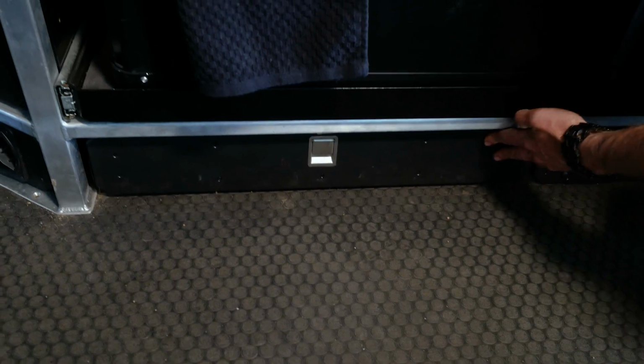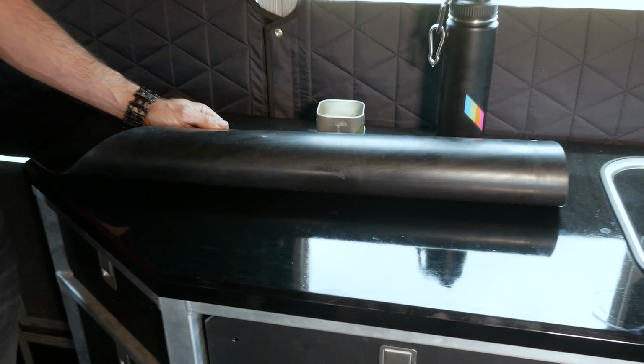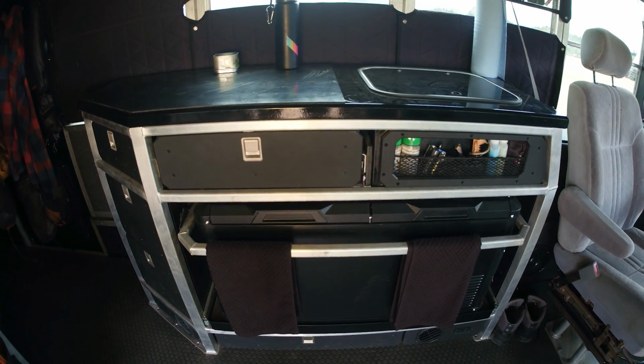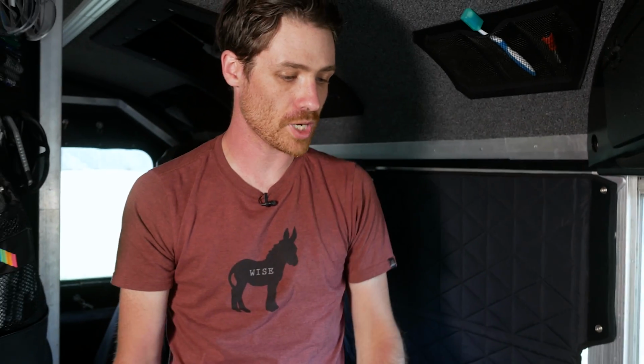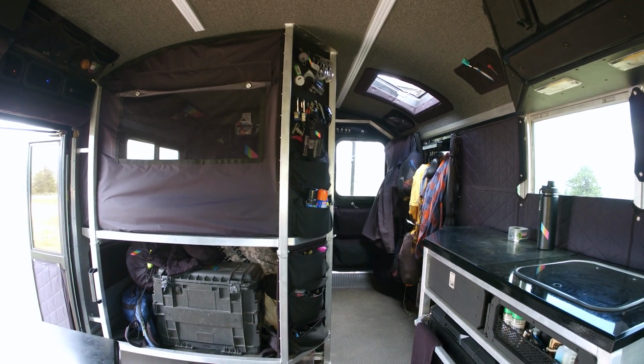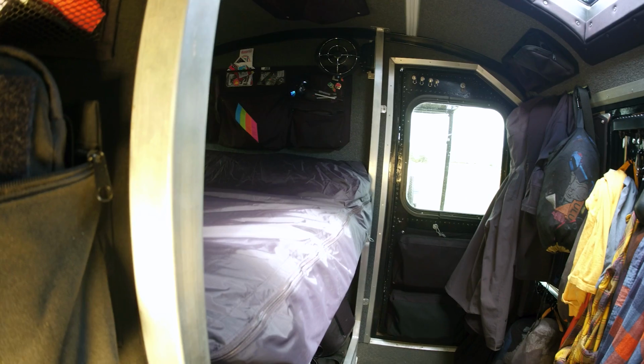I've got these rubber mats on my countertop that help me avoid messing my countertops up too bad, and that's been great. These countertops are just painted and polyurethane, so they are more fragile than a proper epoxy countertop, but these rubber mats have been great. And if we keep going behind me, we get into the bedroom space.